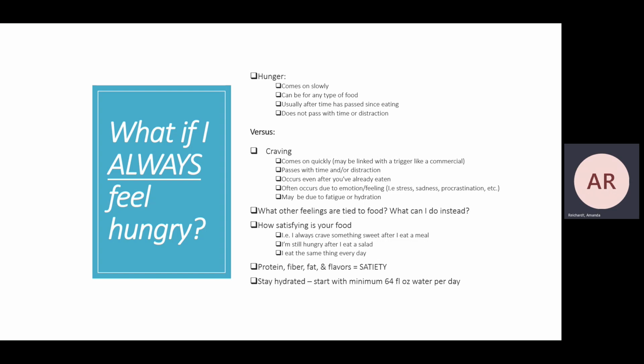And of course, like I said, you want to ground yourself in the moment to see what feelings or emotions you're experiencing. You want to look at how satisfying your food is. That's that satisfaction factor I mentioned earlier, along with that satiety factor. So, of course, protein, fiber, fat, and flavors that tie into that satisfaction factor all help with satiety. And then staying hydrated.